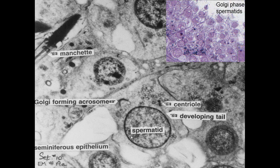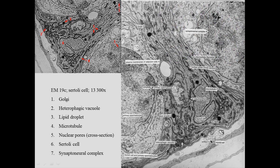And here we see a younger one. This is a maturation phase, and this is a Golgi phase spermatid. And you can see the Golgi apparatus right there. And we can even see the centriole giving rise to the developing tail. There's proximal and distal centriole. Distal centriole develops into the tail. So there's the Golgi apparatus, and we can see here little acrosomic vesicles developing from that.